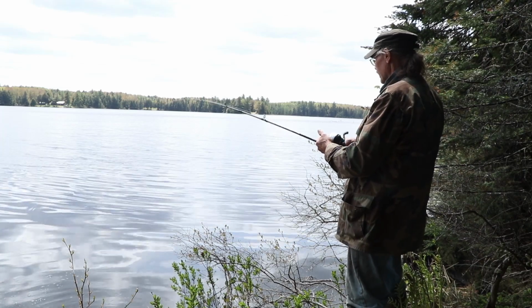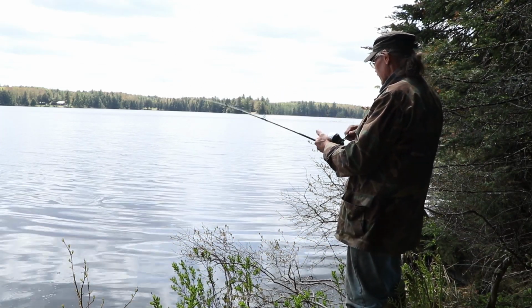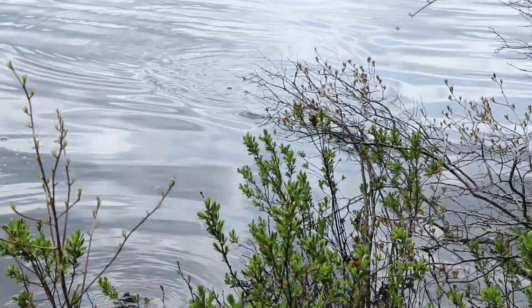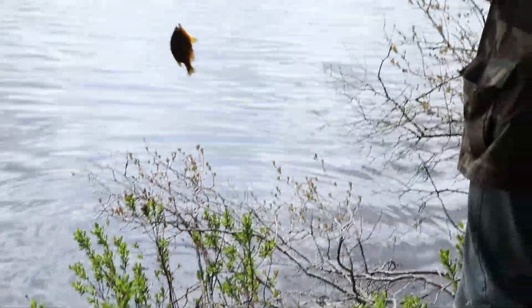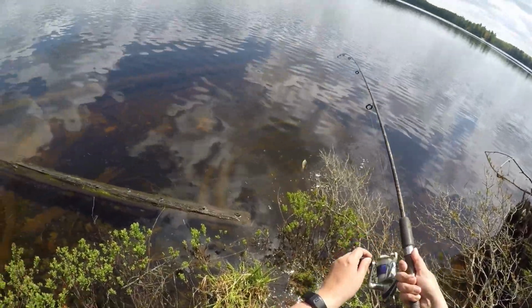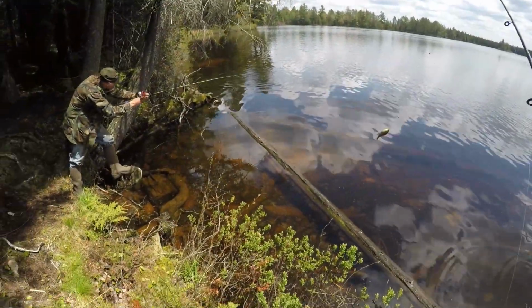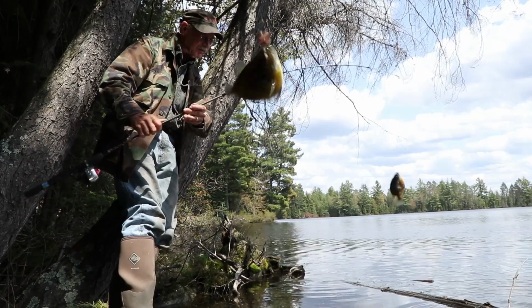There we go. Come on out there. Look at that. That's getting better. That's getting better when you bend your pole like that. Oh, we got a fish. So do I. Yep, mine's bigger. No, I don't know.